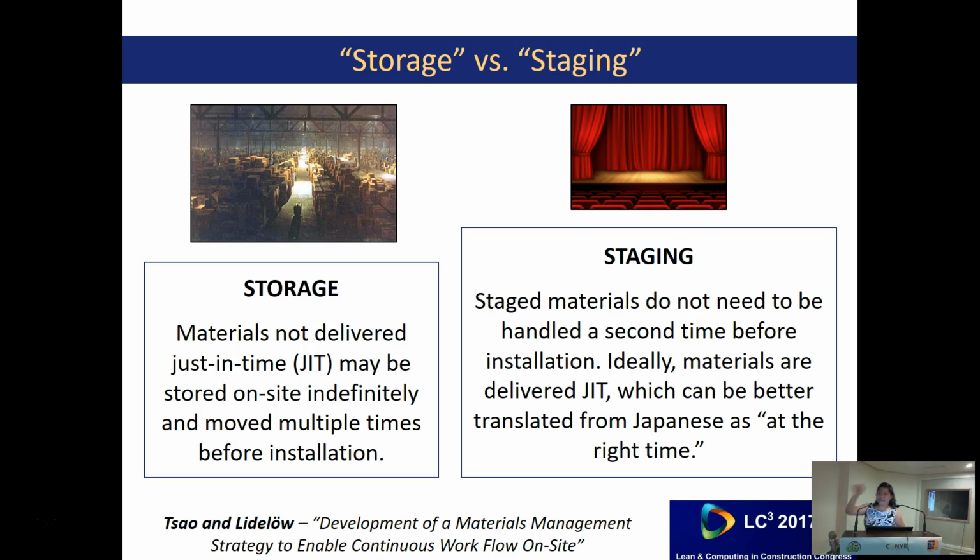So we want to make a distinction, and we propose that those of you who are much more studied in this work, if you have other theoretical work that you know about that makes the distinction between storage and staging, please let us know. But for the purpose of this paper, we just said, well, storage is materials not delivered just in time. It may be stored on site indefinitely and moved multiple times before installation.